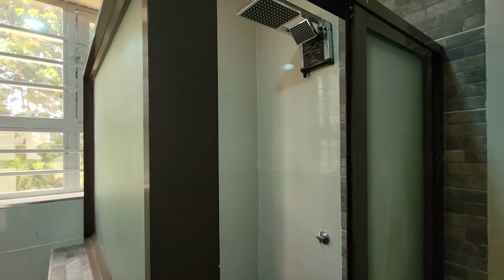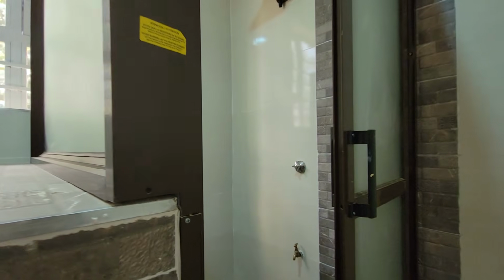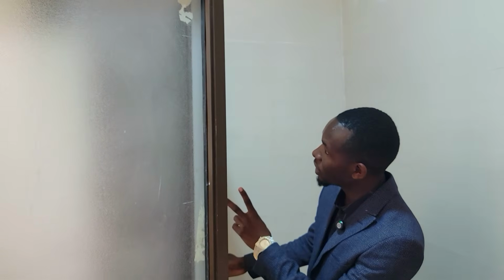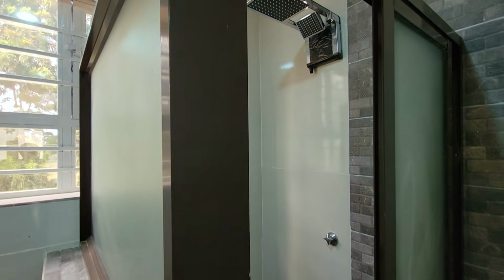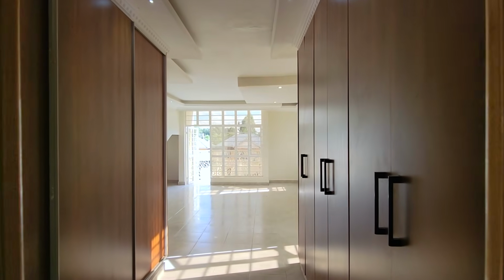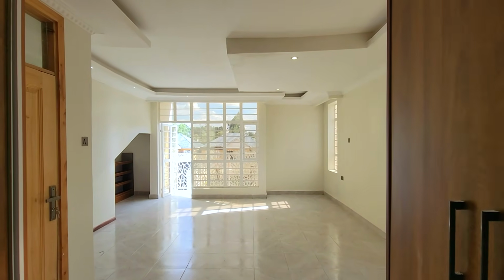And then the shower cubicle is right here. So this one can be closed totally. I also noticed that the shower head here is quite different. Actually there are two of them. It's like a twin shower head. So one can choose large flow or minimal flow. Sindio? Okay.